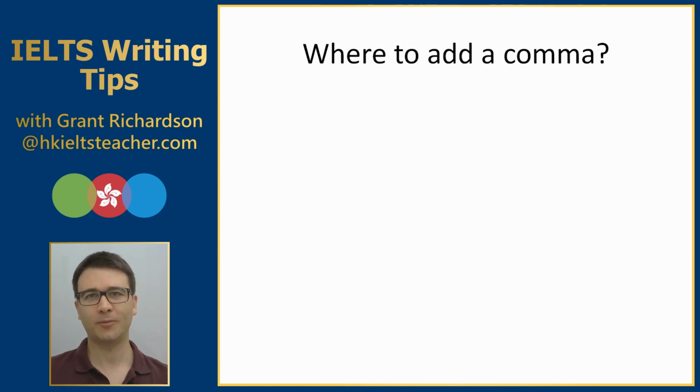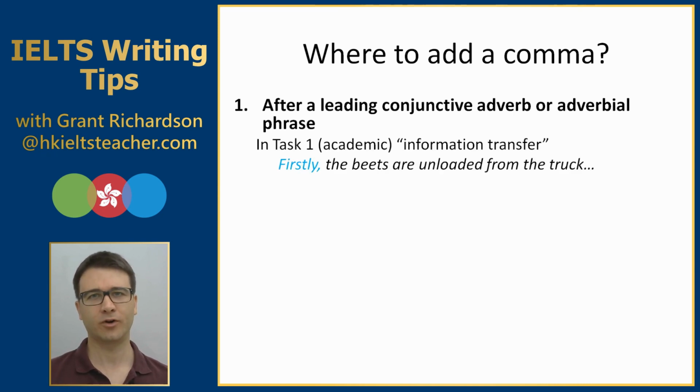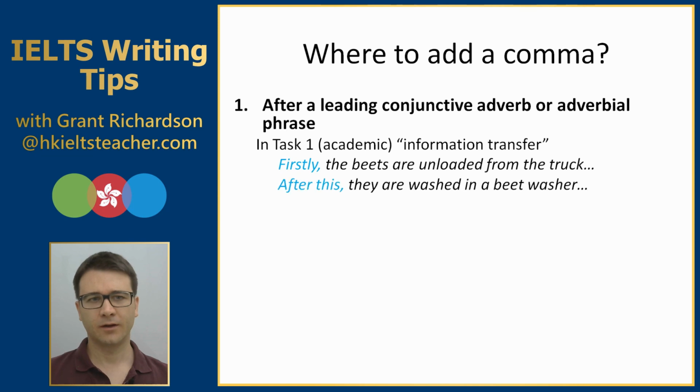So where should you add a comma? Well, the first situation is after a leading conjunctive adverb or adverbial phrase. I say leading because it starts the sentence. For example, in task 1, if you were writing about a process diagram, then you might write a sentence like, firstly, the beets are unloaded from the truck. Now the word firstly is a leading conjunctive adverb. Or an adverbial phrase, which is very similar, but it just means it has more than one word.